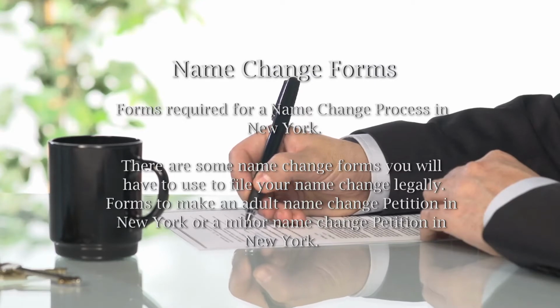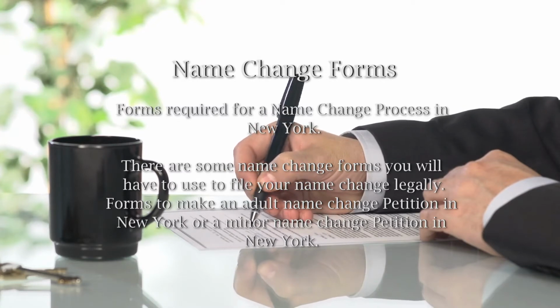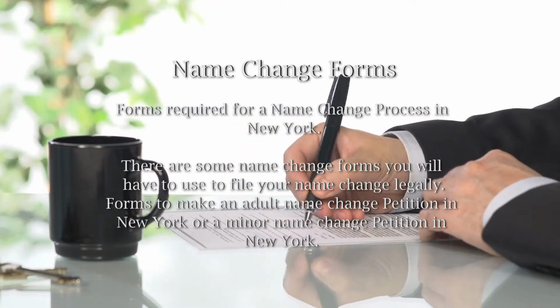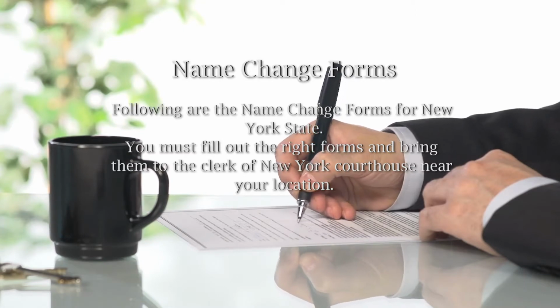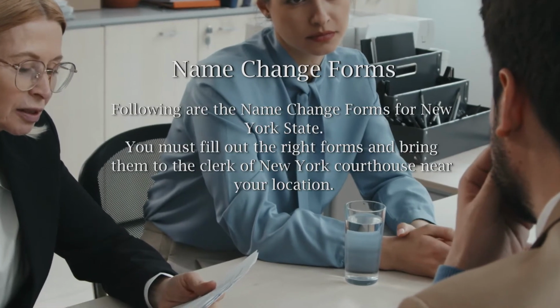Forms required for a name change process in New York. There are some name change forms you will have to use to file your name change legally. These are forms to make an adult name change petition in New York, or a minor name change petition in New York. Following are the name change forms for New York State. You must fill out the right forms and bring them to the clerk of the New York courthouse near your location.